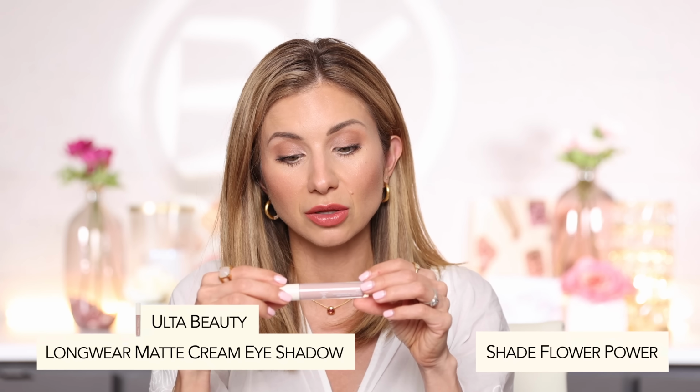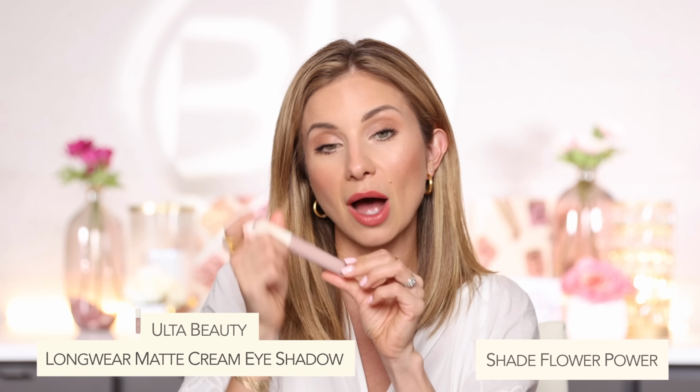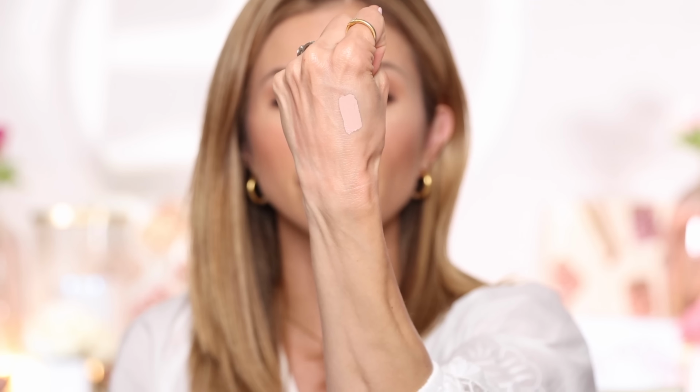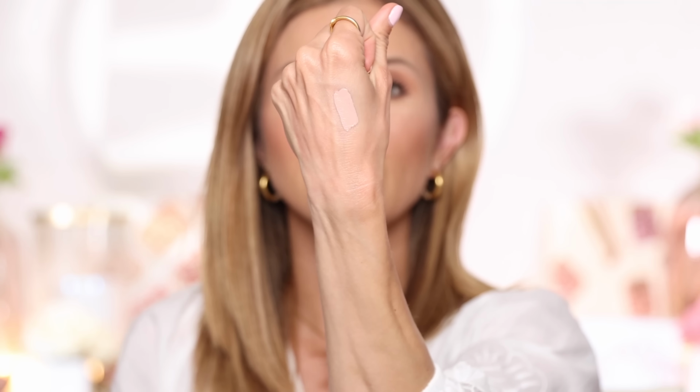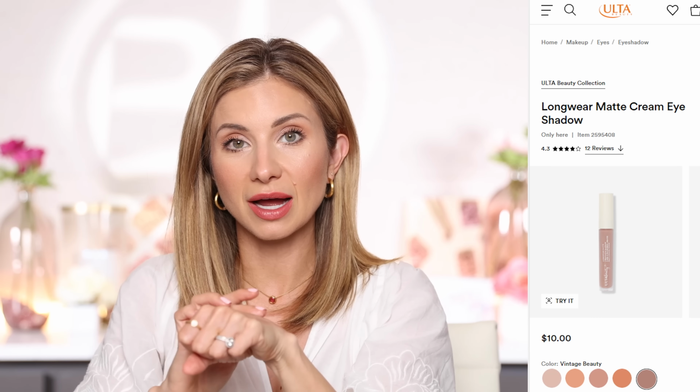This is the Ulta Beauty Longwear Matte Cream Eyeshadow in the shade Flower Power. She talks about how she loves this as an eyeshadow primer. So I'm going to show you what it looks like. When she showed it on her Instagram, I thought it was the perfect shade for an eyeshadow primer. It's opaque, so it's got full coverage, and it's a really cool tone, pale, pale, pale pink. Really great to cancel out discoloration on the lid and just prime the eyes for eyeshadow.